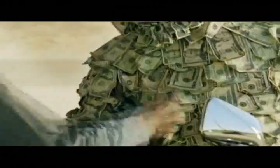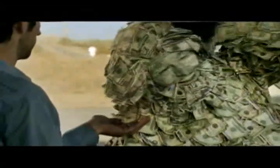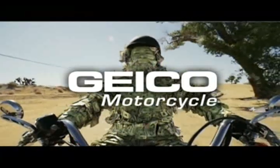Chances are you're not made of money, so don't overpay for motorcycle insurance. Geico. See how much you could save.